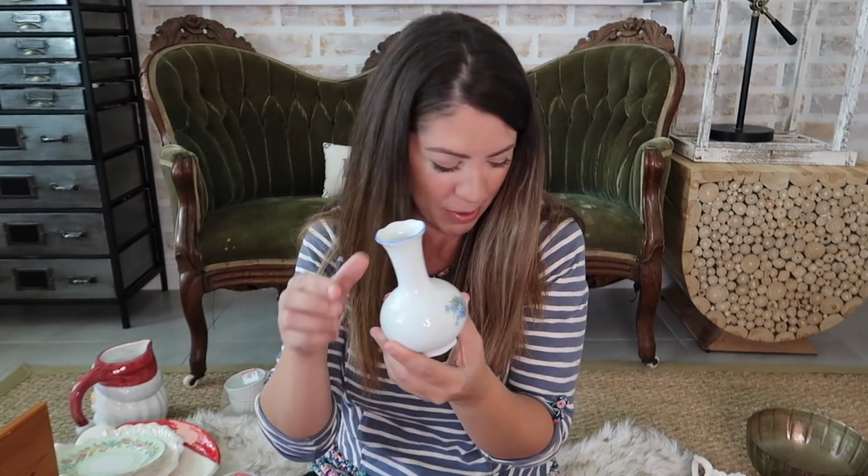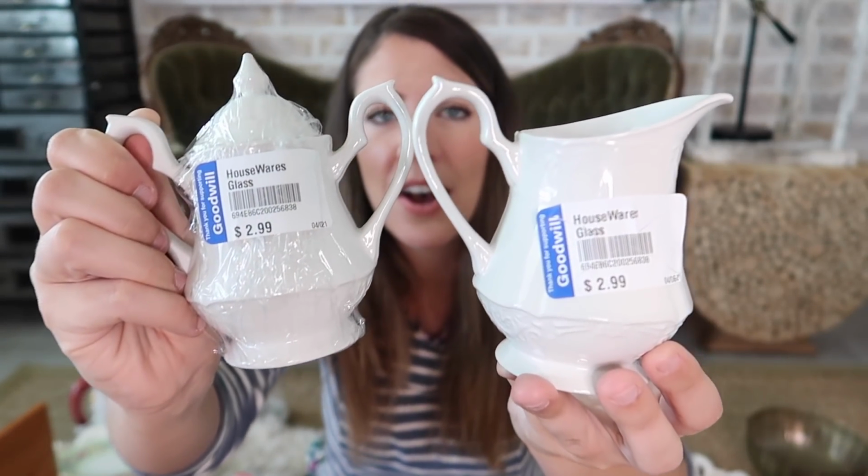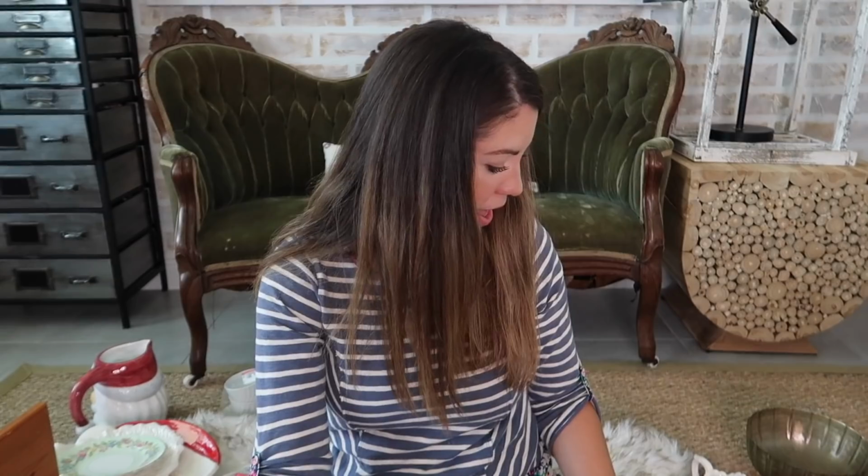What else? I think I have another one of these bud vases. I have another cream and sugar set. I have quite a few of these, but these are just so feminine and Victorian looking. They're just so stinking cute. Perfect for a tea party. And then they really go well with this teapot that I got.